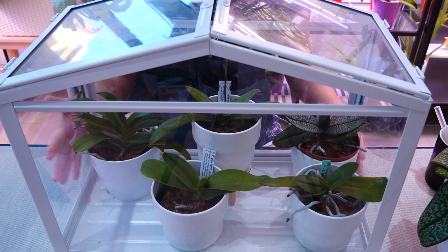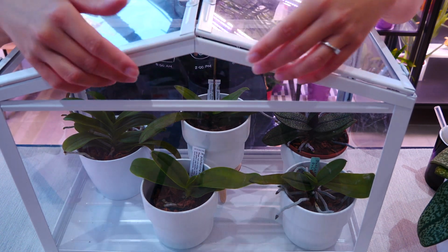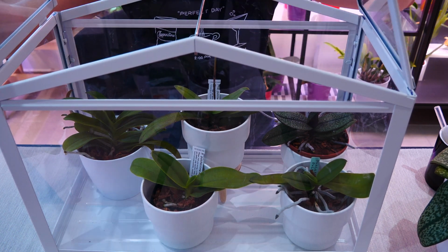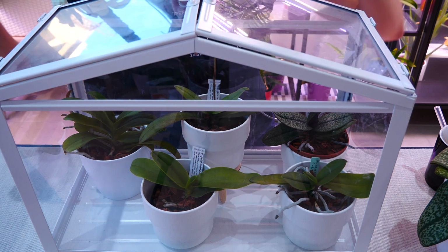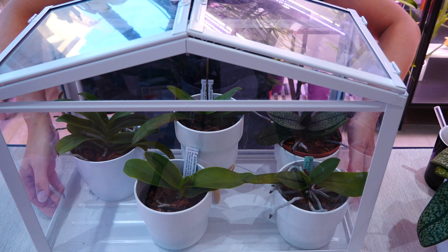Yes, I'm using this to protect them against pests, and it's working out. It's not a full protection. Yes, you can see the seams are not sealed or anything, but it does offer quite a bit of protection. And I don't really have pests on these guys yet. Hope I didn't jinx it.